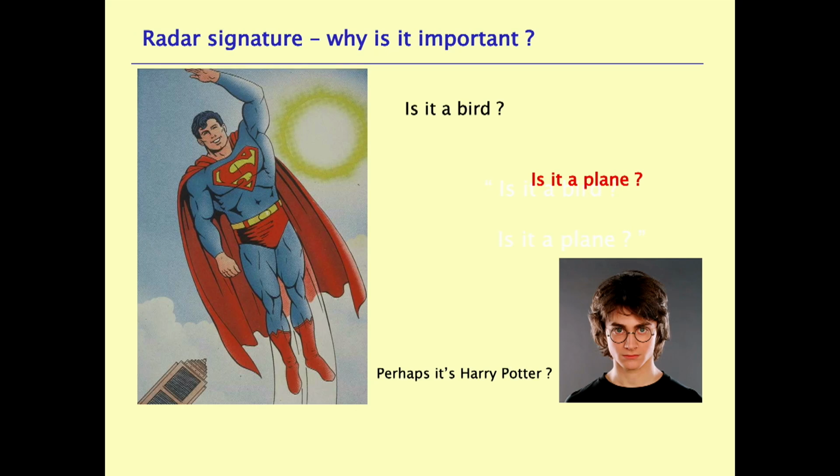I'm going to talk mainly about radar today as a primary sensor, and that's where a lot of my own work was concentrated. But those of you who used to be Superman fans will remember this catchphrase of, is it a bird, is it a plane? No, it's Superman. But in this case, it might be Harry Potter. So we shall have to wait and see.